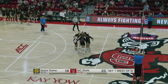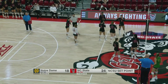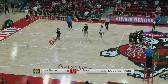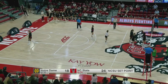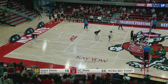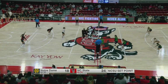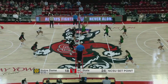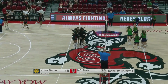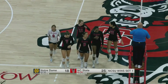Wow, service error, set point, NC State. So a serving specialist, Cabello, comes in on rotation here for NC State. Set point, Wolfpack. Druitt on the slide is tipped, and a block terminates set 1. Great hands. That's 4 blocks for the Wolfpack in a winning first set.